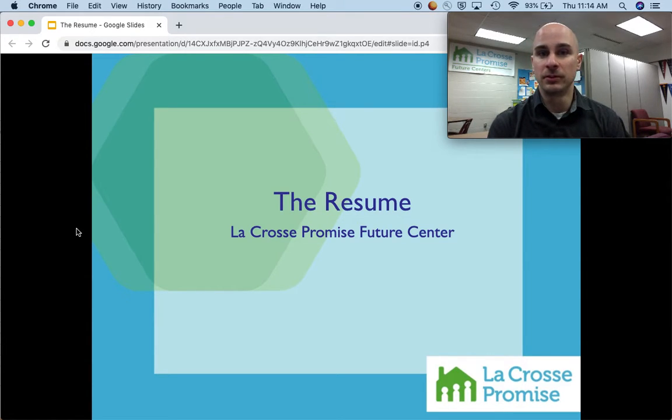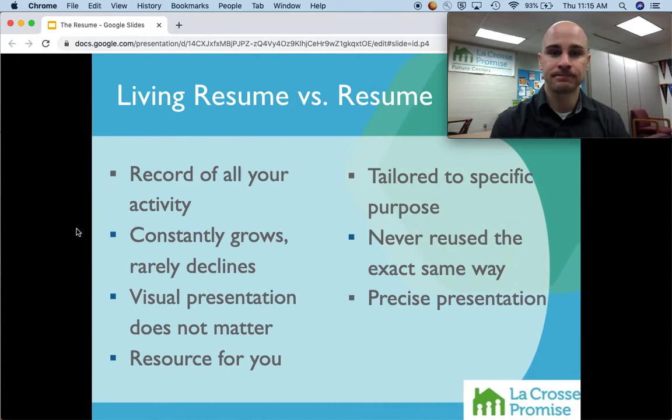This one is going to be about building resumes. So first off, there are a couple types of resumes that you should be considering and building. You have a living resume, and then you have your typical resume.